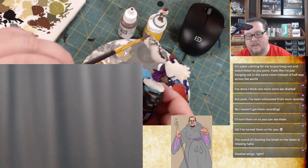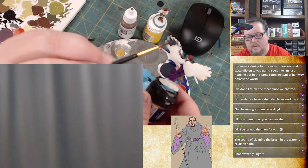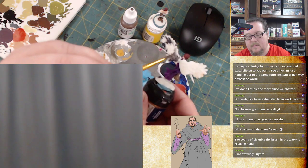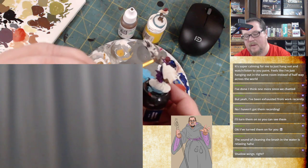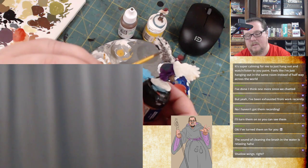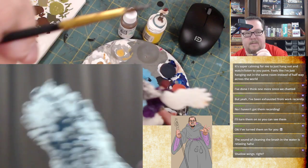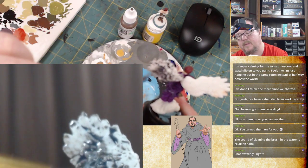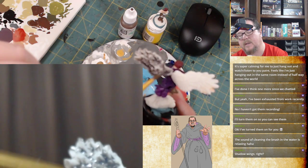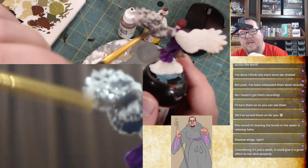That is not holding on to that bone stuff very well. I wonder if I need to paint this first. Yeah, I mean, this will probably be all right. We'll see. See, since the bone is not primed, sometimes paint has a little bit of a hard time sticking to it. You can see this is beading up.